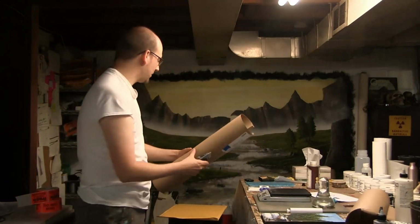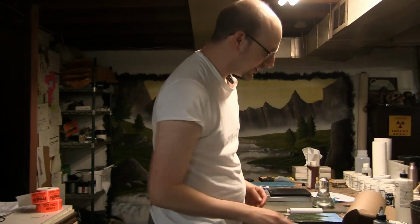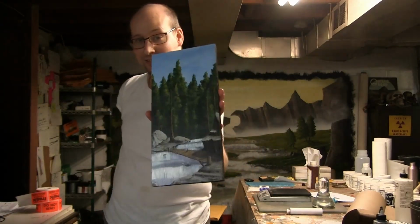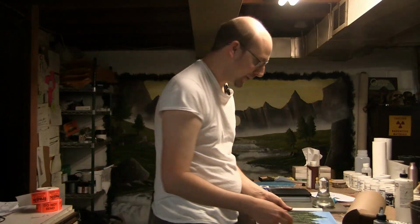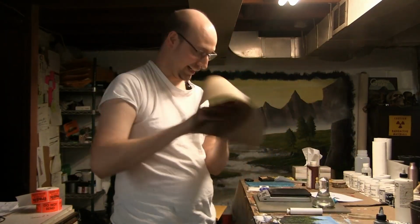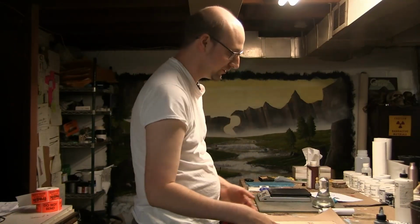So I just happened to check my business email about 20 minutes ago and saw that this little painting called Forest of Illusion that I did in 2018 sold off my website. So now I gotta prep something for shipment, otherwise it's not going out till next weekend.